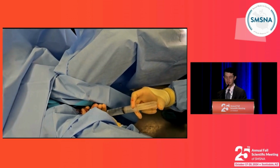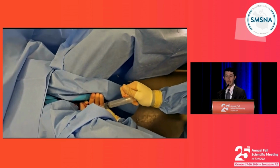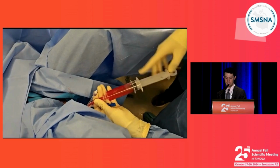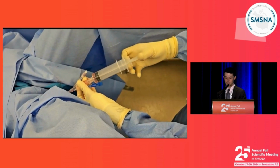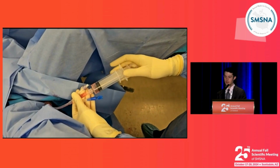The bladder can then be irrigated until clear fluid is seen when aspirated without clots. Catheter traction may be used up to the physician's discretion, and in this specific case, it was applied for 1 hour postoperatively, after which the patient was discharged with the catheter in place for a period of 2 days.